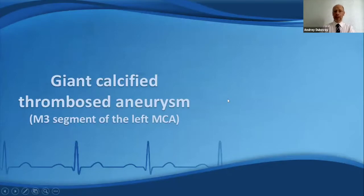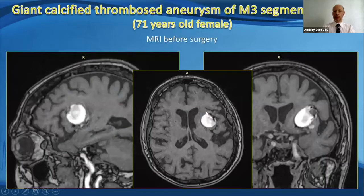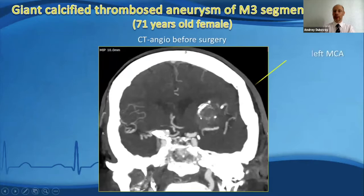Next case, giant calcified thrombosed aneurysm located in M3 segment of the left MCA. This patient had a giant aneurysm located inside the insula. She had seizures. You can see the M3 segment and the calcified neck of the aneurysm and calcified walls of the aneurysm.